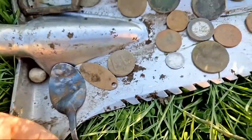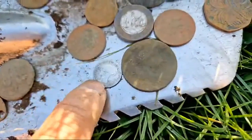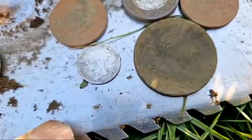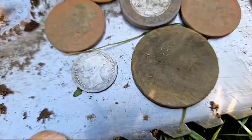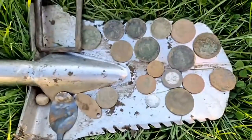Silver. And of course we've got the silver coin. Victoria, Victoria threepenny bit. That'll be fine, that'll be great. So we've had quite a few coins and a few bits there.